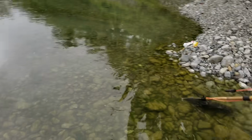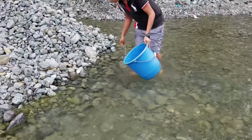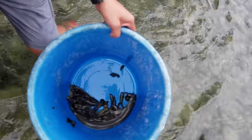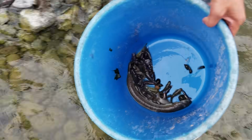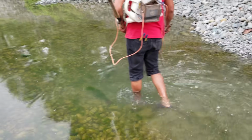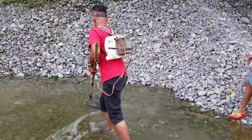Yeah, this is a really nice stream. So you got a few more right there too. Nice, them smaller ones. See, that's what he's got in there so far, in the bucket. Alfredo's got this shock tool along with a net, and he's transferring the fish to the bucket.